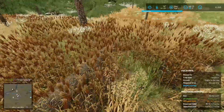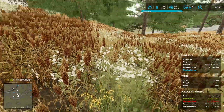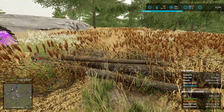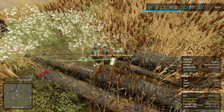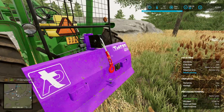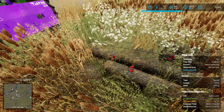Nice. Alright, we'll see how it goes towing that back. And I missed a little 73 kilo branch. See if I can add that into the mix. If I drop it close to that end, I should be able to move the winch cable across. Don't believe that, so we'll unhook everything. Attach, attach. Piece of cake.